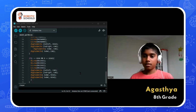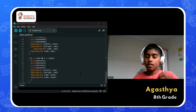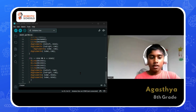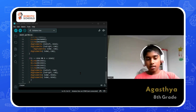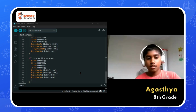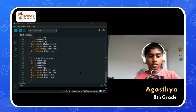If the left LDR sensor senses light on the left side, the car will go left and the left LED will turn on. If the right LDR sensor picks up light, the right LED will turn on, showing it's going right. If both LDR sensors detect light, the car will go forward and all the LEDs will turn on.